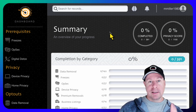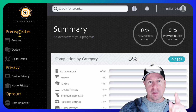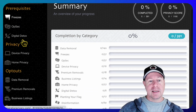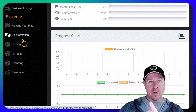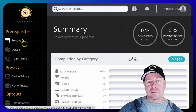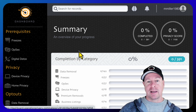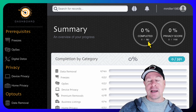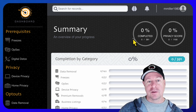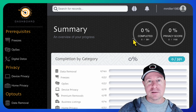And once you're logged in, you'll get to the dashboard here and you can see all the prerequisites, the privacy, your opt-outs along the side here, the extreme stuff, and where you are in the progress of doing things. So at first it's daunting. You're like, wow, that is a lot of tasks. There's 391 tasks in here and I'm not paying for it. So this is like the free and that conscious level, right?